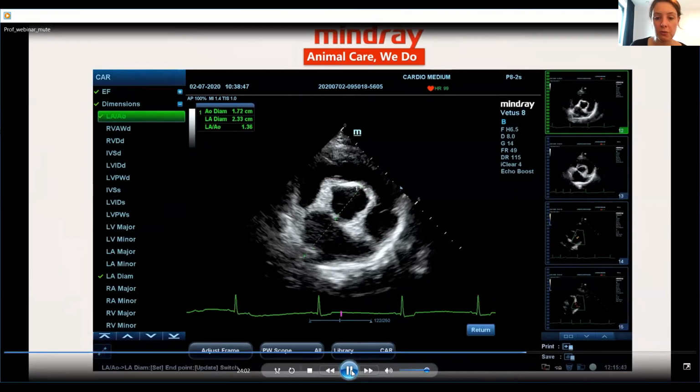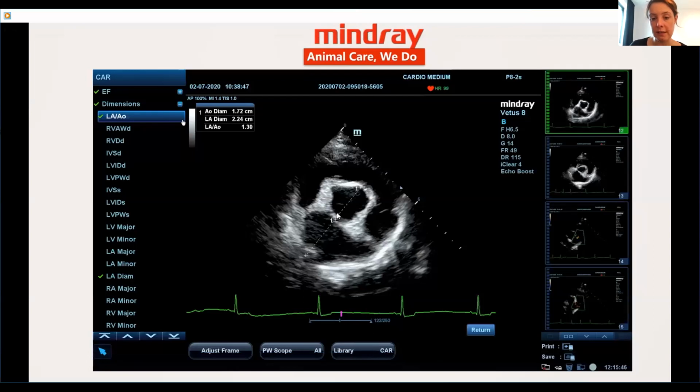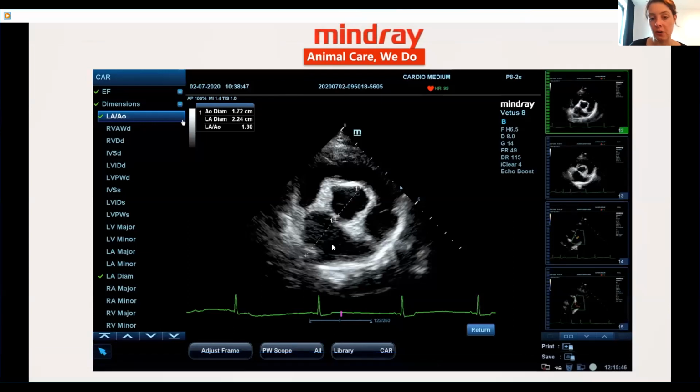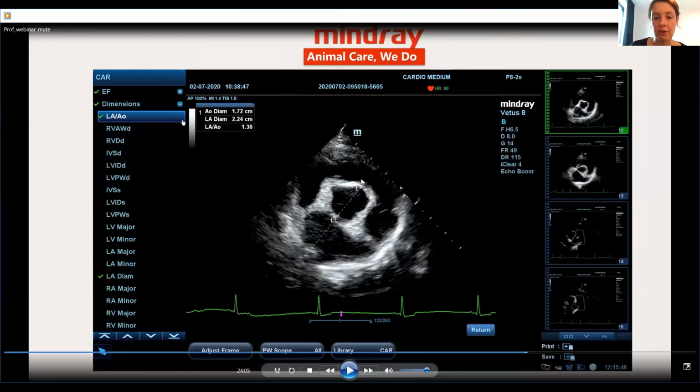So basically what you are doing is measuring the inner diameter of the aorta, and you cannot really see it very well in this image. But what you actually do is follow the line between the aortic cusps, between the non-coronary and the right coronary cusp. I have watched the 2D image, of course, and I know from it where the line between the cusps is running. So we orient on this line, start with the internal diameter of the aorta, and then follow this line for the left atrium and measure its internal diameter. There's a lot of debate on this.